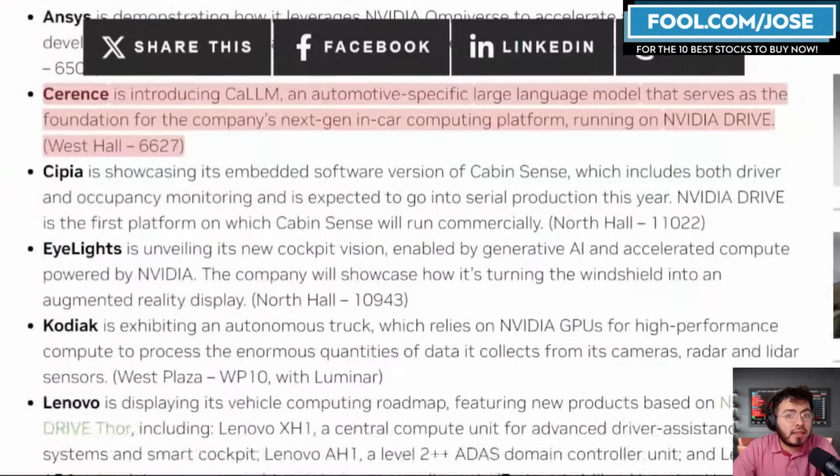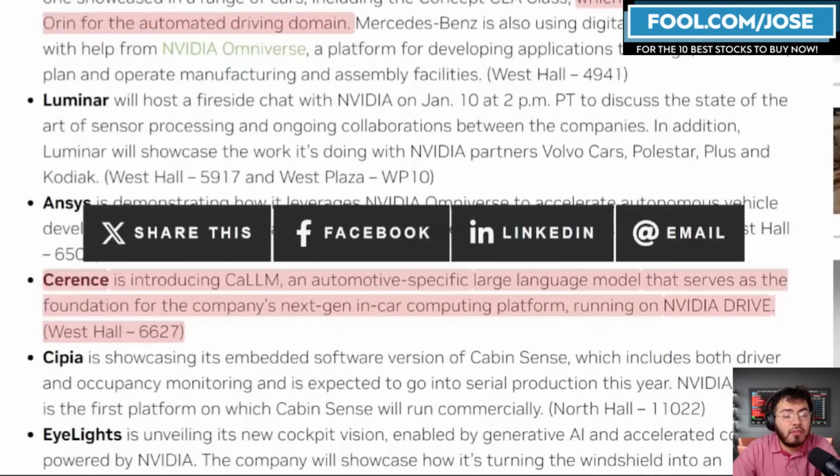But when we see things like this during CES, that Cerence is introducing CaLLM, which is an automotive-specific large language model that serves as the foundation for the company's next-gen in-car computing platform running on NVIDIA Drive. And again, it doesn't mean a guarantee that Cerence is going to do well, but them integrating in one way with NVIDIA's technology is another push that there's an increase in probability that this company can do well.